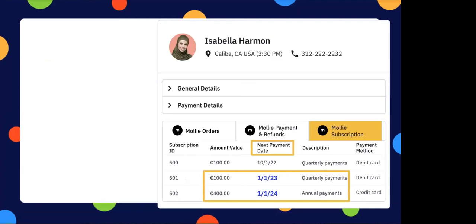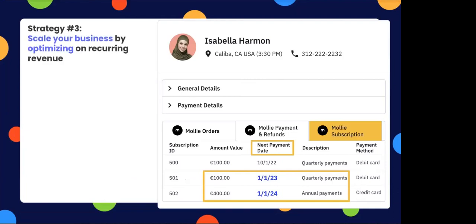Now let's walk through strategy number 3. Scale your business by optimizing on recurring revenue. Did you know with Jotform Store Builder, not only can you create an e-commerce store to sell products, but you'll be able to sell digital subscription products as well. Combined with the power of Mollie's payment processing and ActiveCampaign, you'll be able to grow your recurring revenue with subscriptions by leveraging the data that is brought into ActiveCampaign.